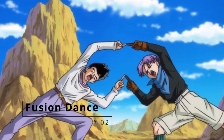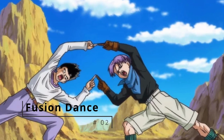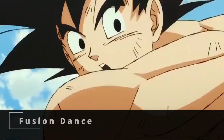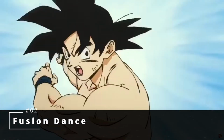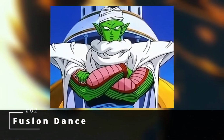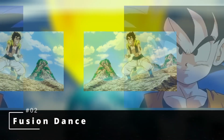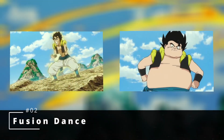At number 2, we have the Fusion Dance. This is probably one of the most overpowered things in Dragon Ball. At any moment, two fighters of equal strength could become one with just a simple dance. Though, they do have to perform it properly. If you don't, you either become extremely skinny to the bone or extremely large.